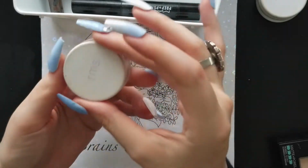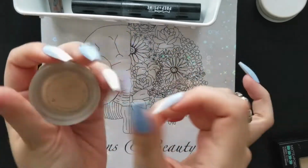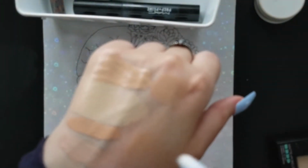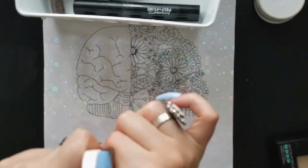So now let's go into a creamy concealer. This is the RMS, and it's in the shade 22. I already used up completely the one that was in the shade 00, and that one is very similar to Siberia, but I just don't have it anymore to show you. But I can show you 22.